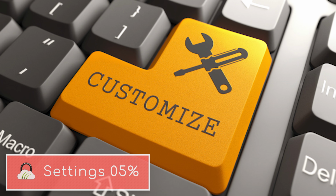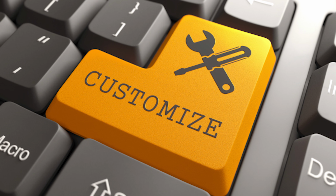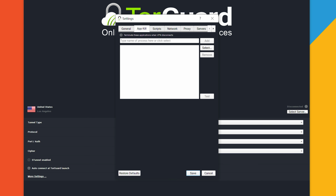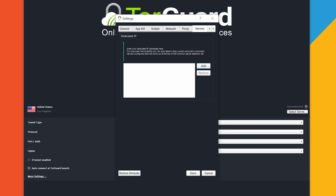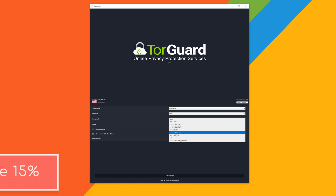One thing TorGuard does very well is offering a lot of customization to its users. It has some standard program and connection settings, an application-based kill switch, basic script support, network DNS and OpenVPN settings, proxy support, and dedicated IPs. All in all, very customizable. The only client to beat it out, I'd say, is AirVPN's Eddie client, so they're going to get 4.5 out of 5. Let's start with the Windows usage of TorGuard.